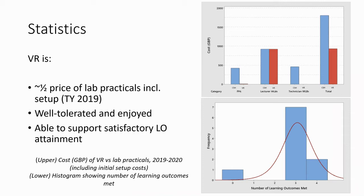And anecdotally, that's a much more far right distribution than we'd have expected to see had they been doing a similar experiment in the crime scene house, although it was, of course, a small sample size. And we might expect the students who volunteered to do this to be amongst the more able ones anyway.